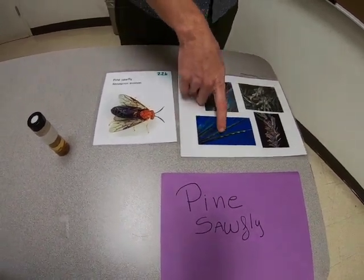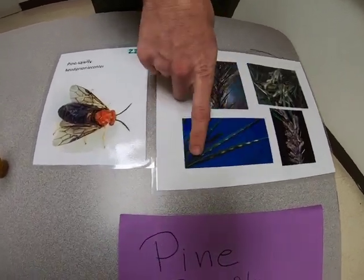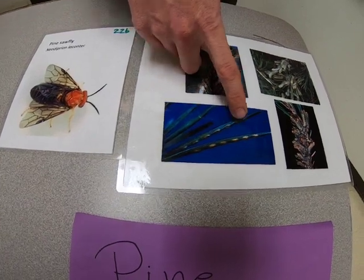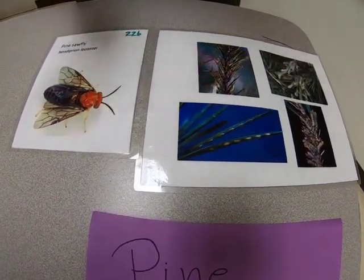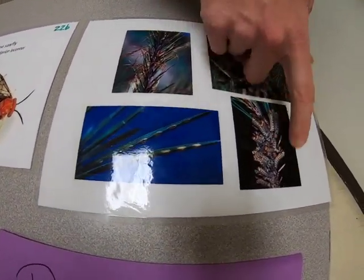But the eggs are laid on the needles like this in a very uniform pattern. It's actually pretty interesting when you see these. Quickly after that, the eggs hatch. The larvae are very, very small, just a tiny, tiny caterpillar. And then they start feeding, and they start just chewing away at the needles.